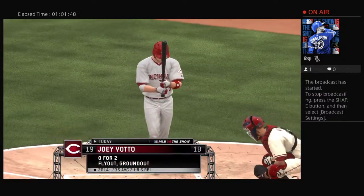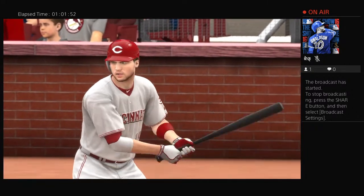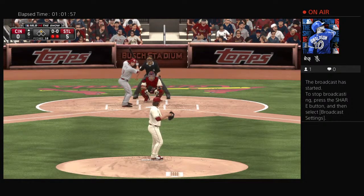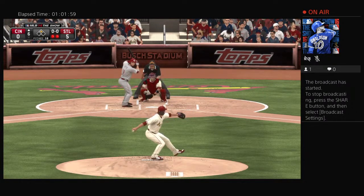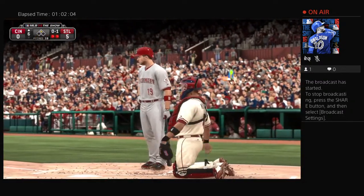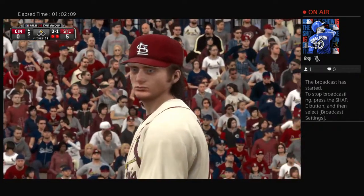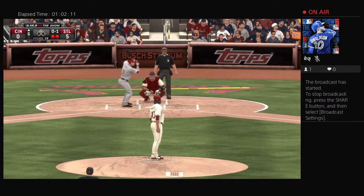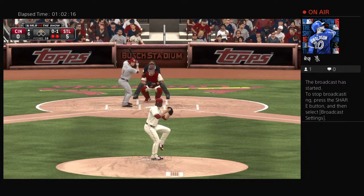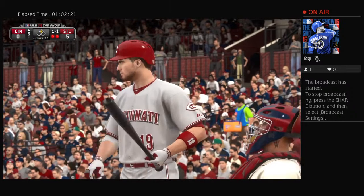Joey Votto will step in now. 0 for 2 to this point. In there for strike one. No runs, 3 hits, and no errors in the game for Cincinnati thus far. And that misses downstairs for a ball, 1-1.